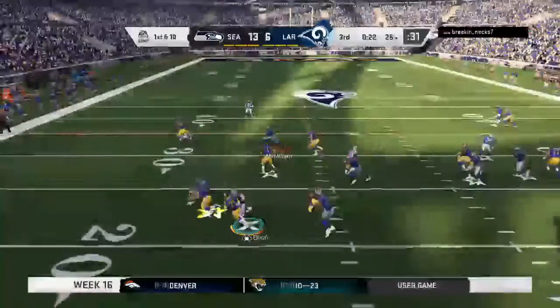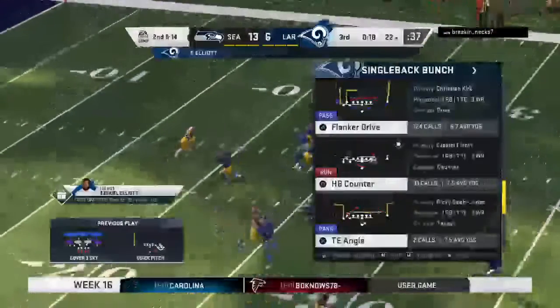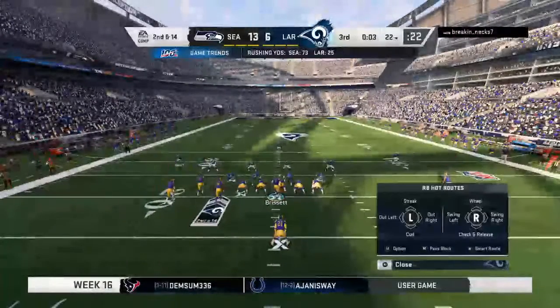They'll start the drive with Elliott. And this one goes nowhere. Losing yardage back at the 22. It's a loss of 4 on the first down play. And this will probably be the last play of the quarter.